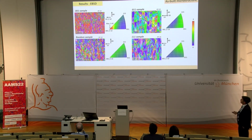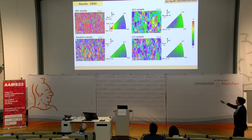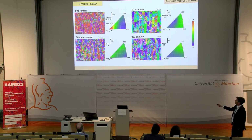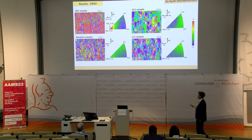Here is the characterization of the as-built structures. You can see that we were able to produce four structures which are different from each other. We have one microstructure which should be feasible for phase transformation in compression, and then two microstructures, the so-called 011, where we have quite a large spread of the orientation, but it's close to 011 or 133. Then a 111 sample with predominant 111 grains. And then we also had a random sample, where we used a conventional scanning strategy with 66 degree rotation between each layer.